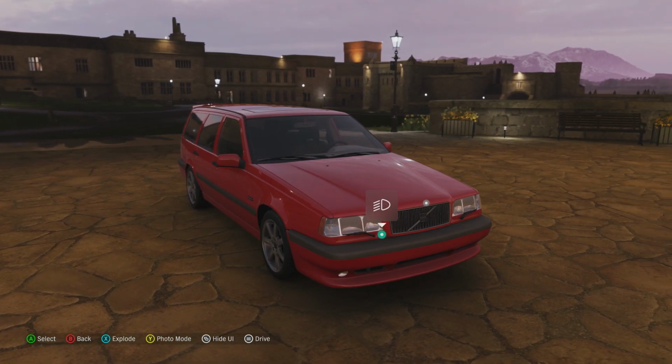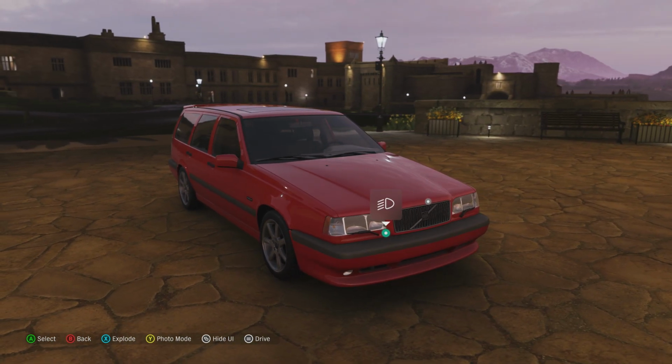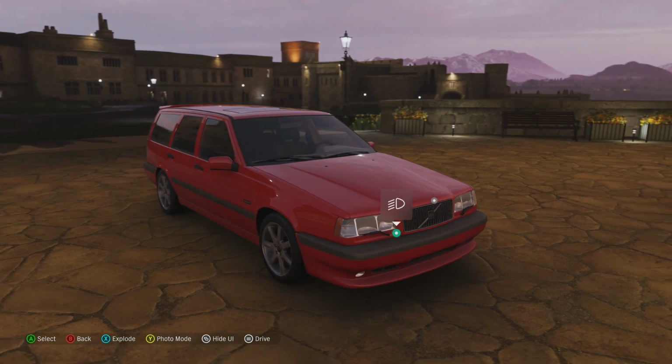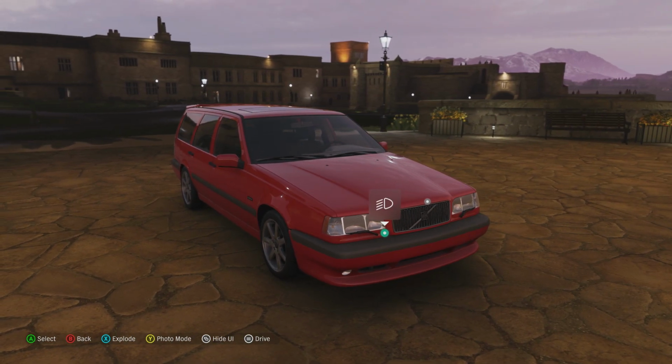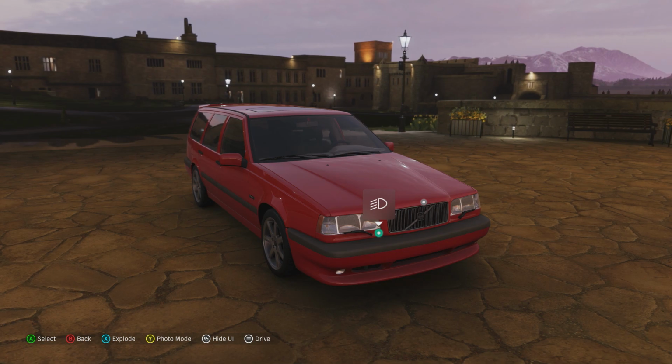Granted, it is heavier at 3,230 pounds, but for that extra bit of weight, you've got way more interior space and way more boot space as well, which makes it more practical. And then the extra horsepower and torque might well not help it as much in terms of the acceleration because of all that weight, but it certainly helps in terms of top speed.